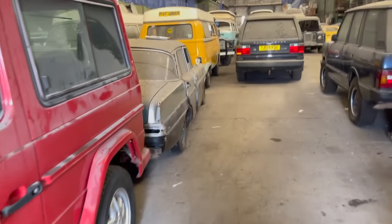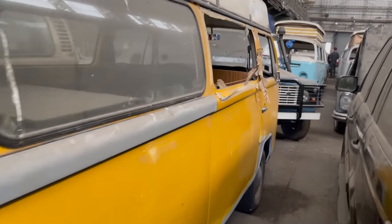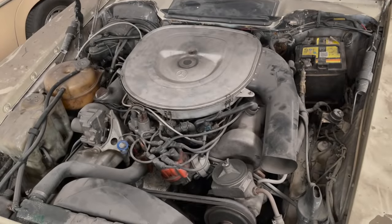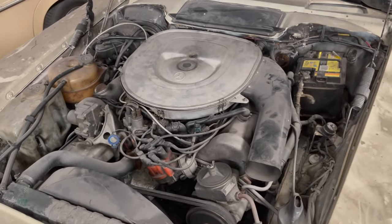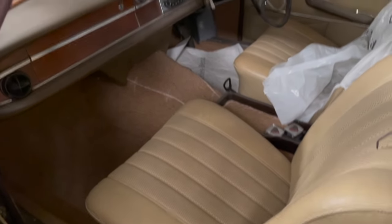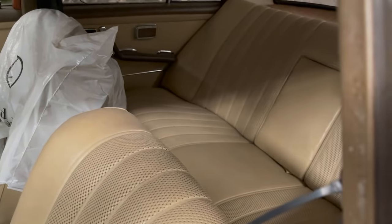It's like being in Dubai or something. It's an incredible warehouse full of cars. Just go and see what we've got tucked away in here as well, because there are some more cars just behind this Defender. Got another R107, pretty cool paint job on this one. So this one has only got just over 30,000 miles, so inside it's like new really. You see the sound system and everything there. Beautiful interior, whereas the outside is a different story.